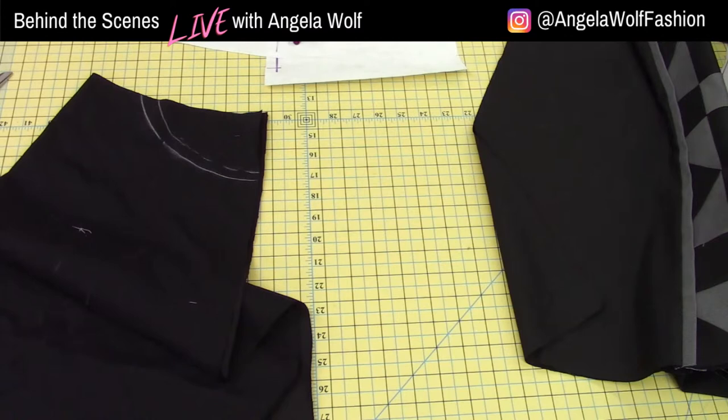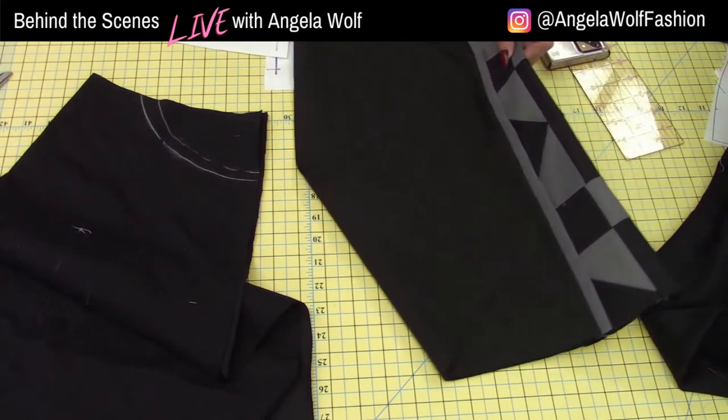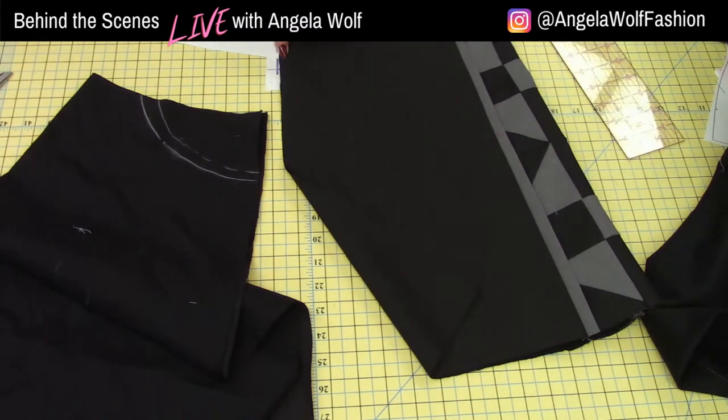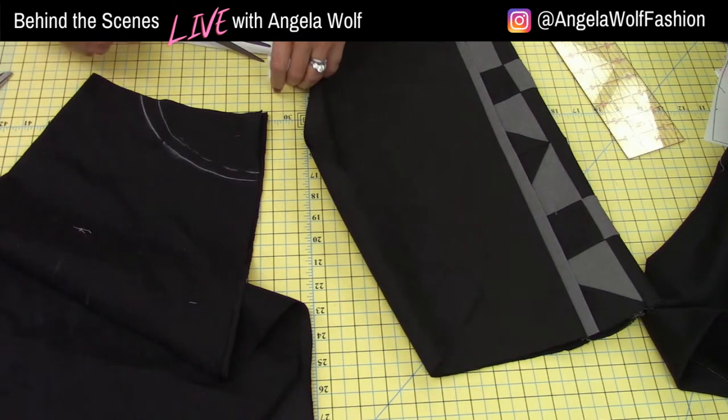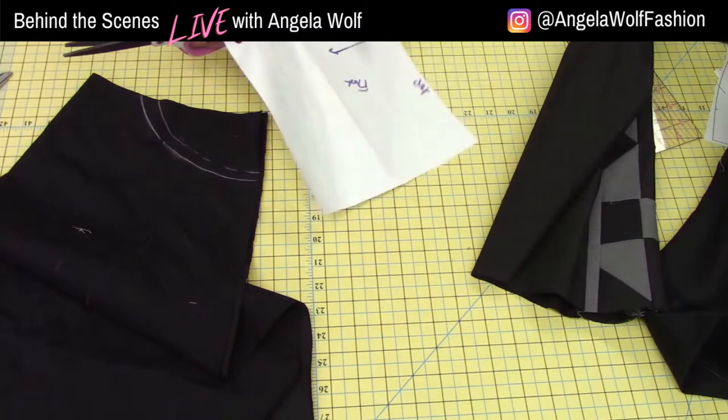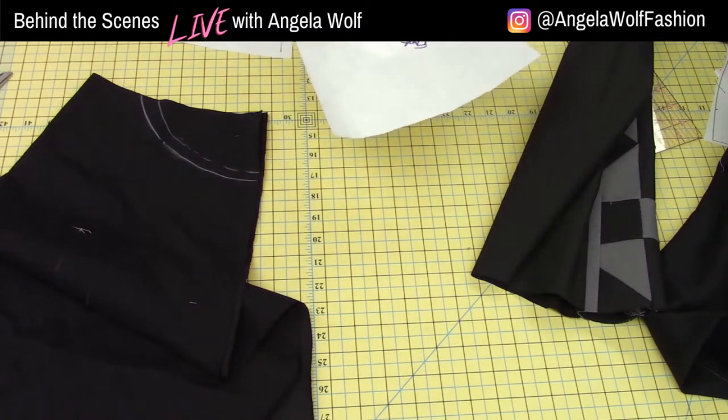Actually, I don't have enough in the back. Let me see how much I can get away with just this. Hold on a second. Yeah, if I go to right here, that'll be long enough. So let me just make these even at the bottom. So this is the bottom of my pocket.